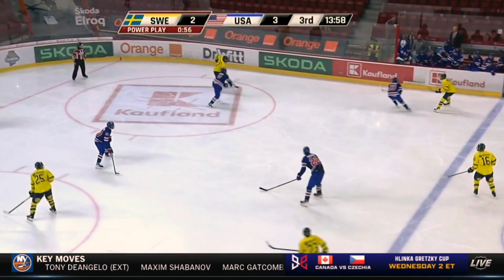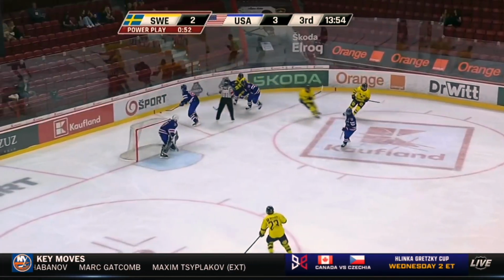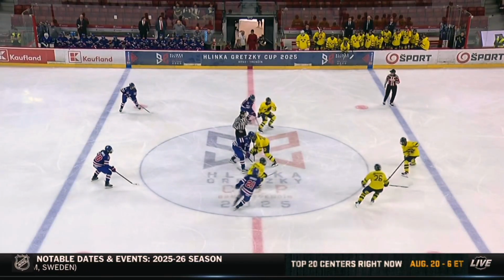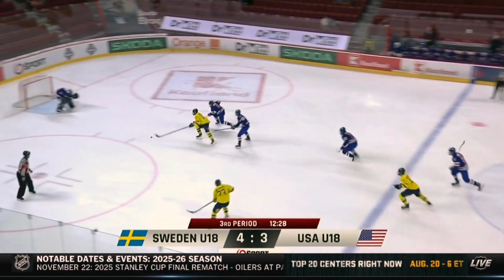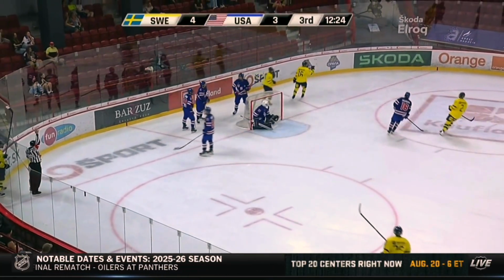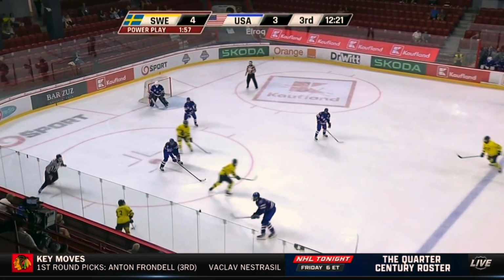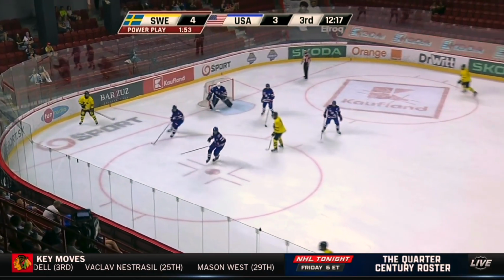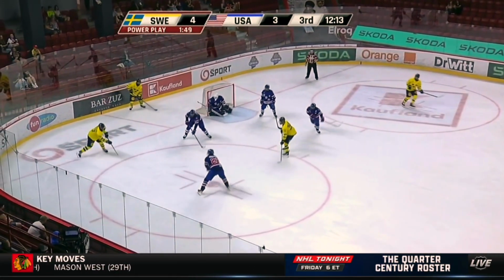And Sweden back the other way. Elton Hermanson. Taken away, ripped off the... Now early in the third with a 1-goal lead over the Americans. Goals just 29 seconds apart. Here they go again. Hermanson passes off. Shot is stopped. They have come out with a lot of energy in the third period and found their legs. Monte Gustafsson tied the game, and 29 seconds later, Mikael Kim gives Sweden the lead.